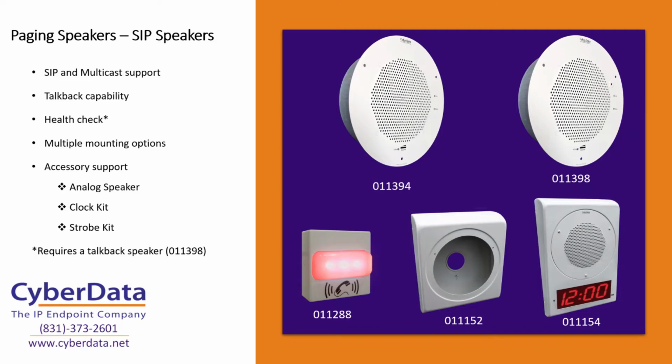So you get a lot of capabilities, and the strobes can illuminate different colors because we use an RGB LED panel in there. So you're not really limited to specific colors. You can pick just about any color you want. There's no lenses or changes that are necessary when you're dealing with these speakers. So these are really, really versatile, great options for when you're needing to do paging. They've got a lot of other capabilities that I'm not really touching on.